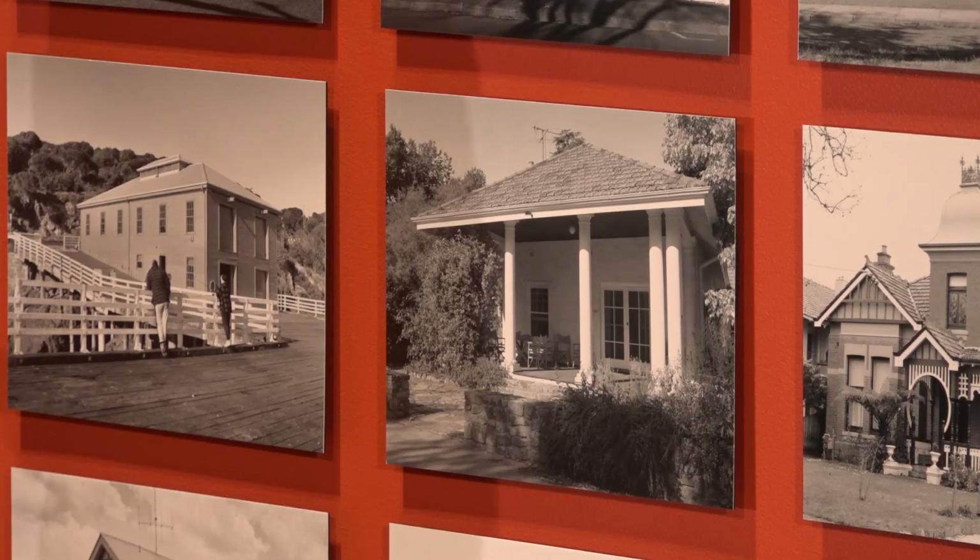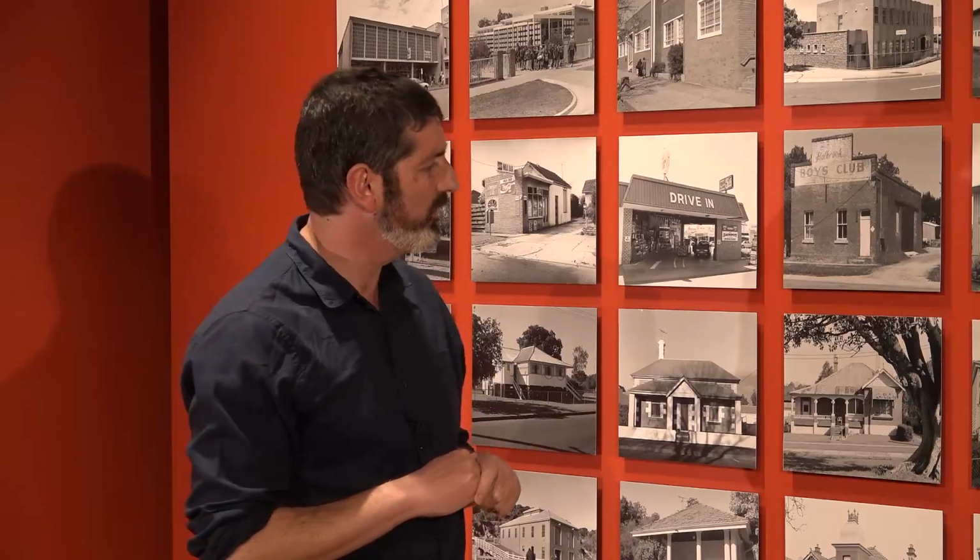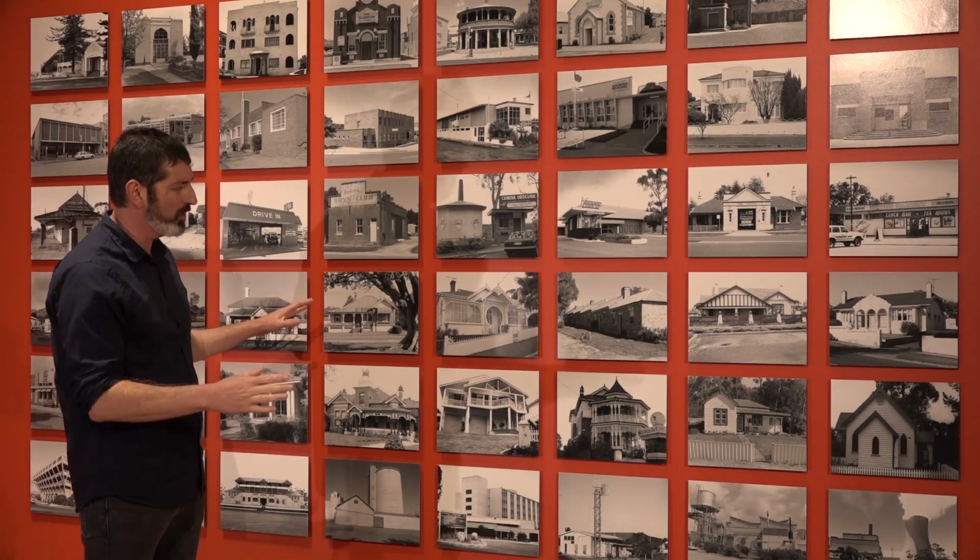Now, I found this collection particularly interesting and I thought it was worth displaying in the gallery. But do we just show one picture? Do we show 5 or 6? We obviously can't show all of them, so what do we do? I thought that one wouldn't be enough because it didn't really give a sense of the scope of the collection.